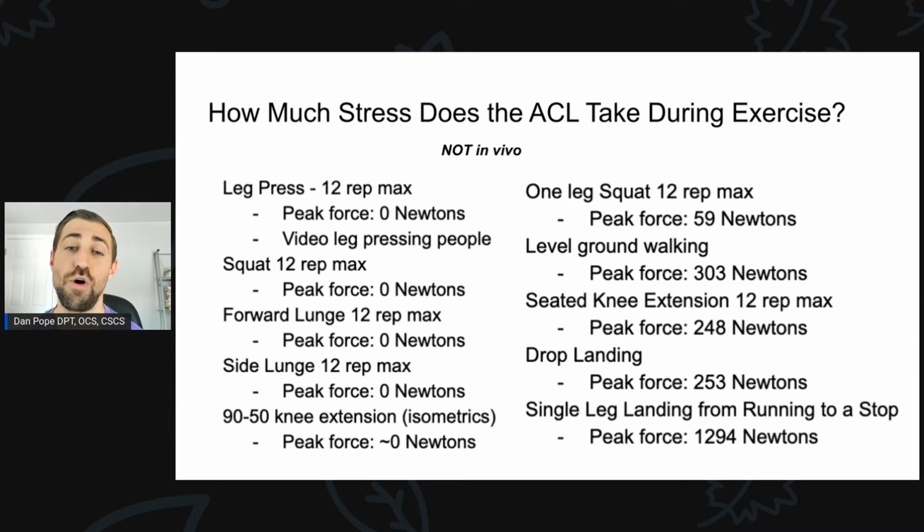Level ground walking, so just walking around on the ground. Peak force of 303 newtons of stress through the ACL. Okay. And that's crazy to me. So think about, 12 rep max squat, no stress through the ACL, and then just walking around on the ground, right? After you finish your set, 300 newtons of force.